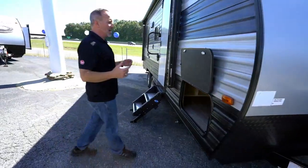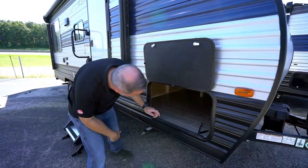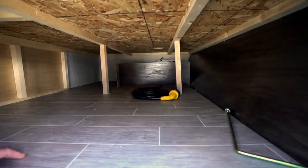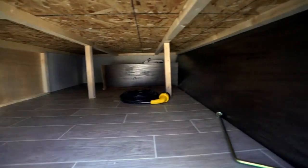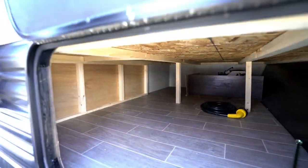Come around here to the campsite. We got the anti-slam latches on the pass-through storage, or excuse me, the storage access right here. You'll see this is finished off. And right there, the solar charge. Yes, this comes prepped for solar. So if you have the panels, you're good to go.